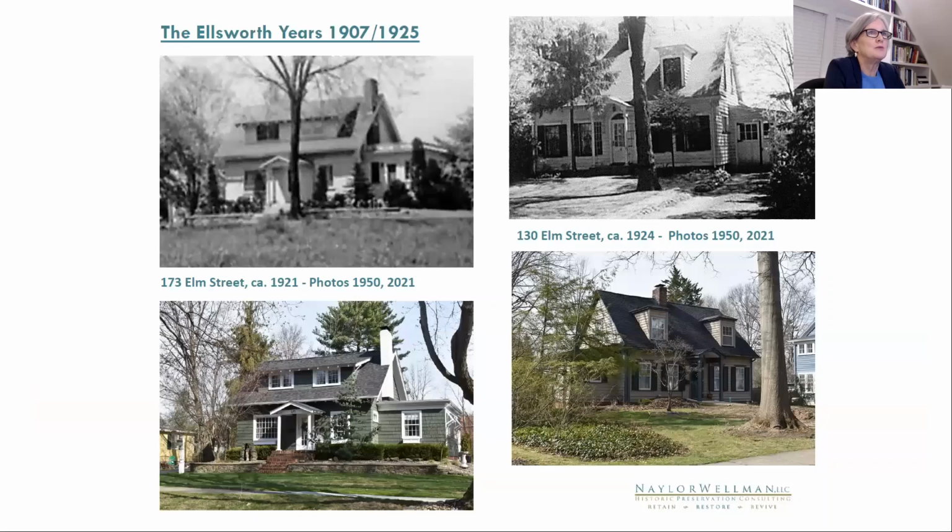And here we're moving into the early 1920s. You start to see the bungalow. You've got some wonderful bungalows in this particular neighborhood. And that's what's so interesting. We find in the 1950 photos that there were not a lot of alterations to houses by 1950. You start to see the alterations maybe later on, but it's very interesting to see that comparison.